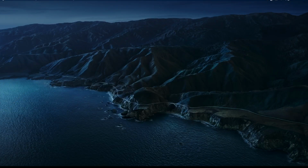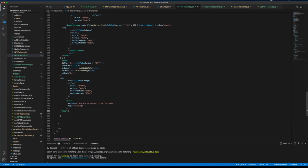We can actually change the text from buy to okay.